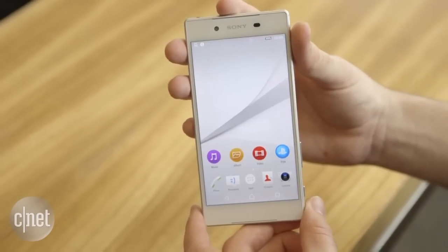So there's some very intriguing technology on show here, but we have seen phones in the past that make big claims about cameras but don't really deliver, so we'll be looking forward to really testing it out in the full review.